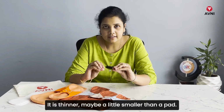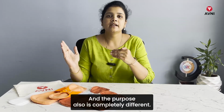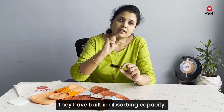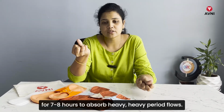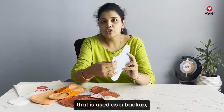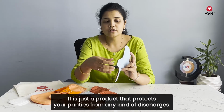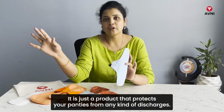It is thinner, maybe a little smaller than a pad. And the purpose also is completely different. Period pads are normally used to absorb period flow. They have built-in absorbing capacity, so that they can be used for 7-8 hours to absorb heavy period flows. Versus a panty liner. A panty liner is a very thin, tiny product that is used as a backup on your panty. It is just a product that protects your panties from any kind of discharges.